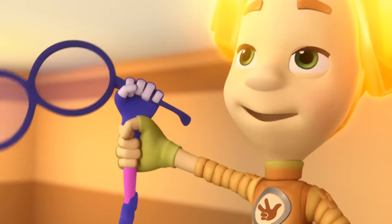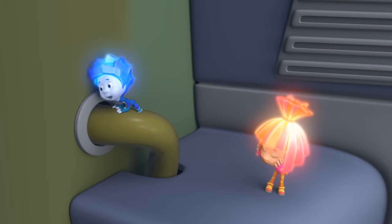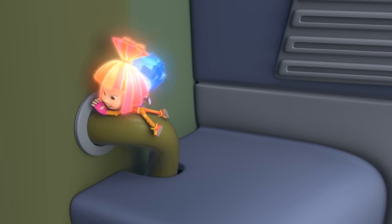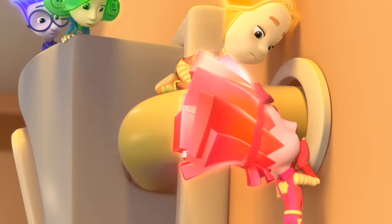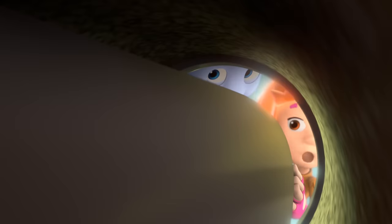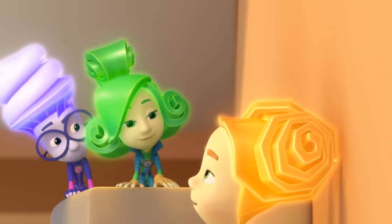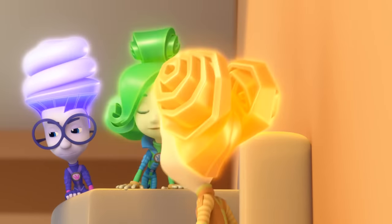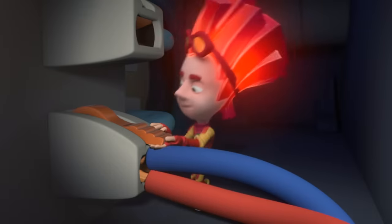Oh, it's working again! Enough ringing! Hey, Fire, quit fooling around! He's not fooling around! It's not me, see? Then who's ringing it? I don't know! Well, I know. The doorbell's ringing because Fire connected the wires together. True, but I'll fix that right now.